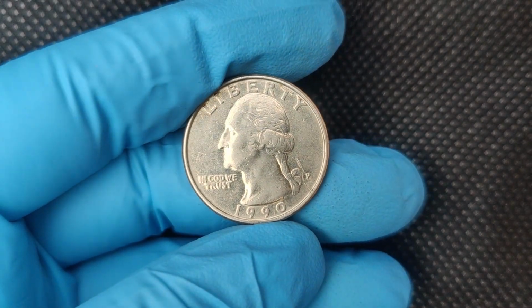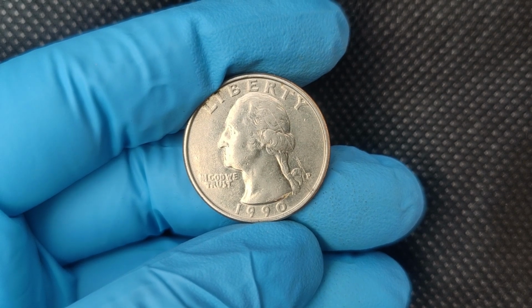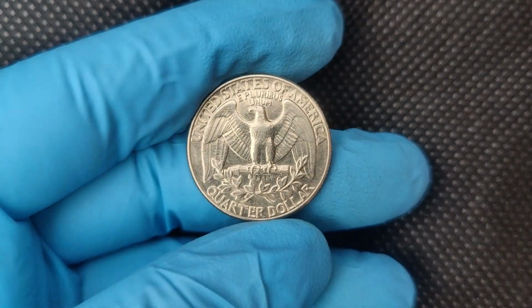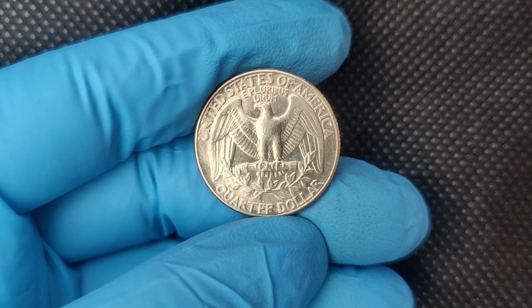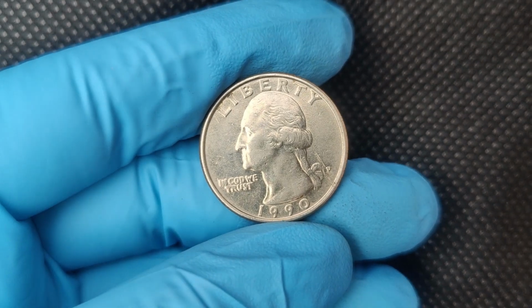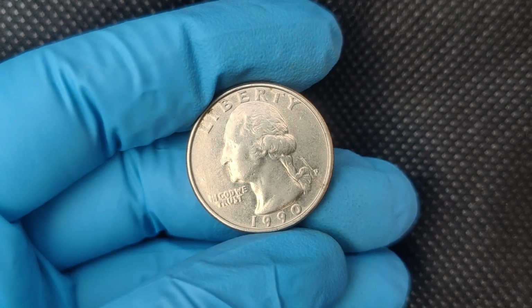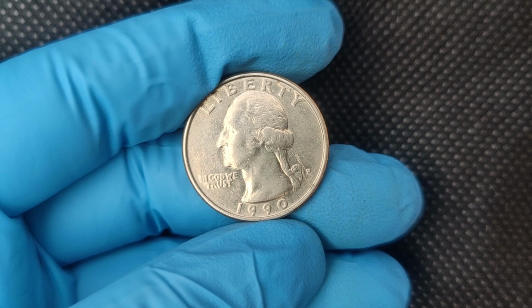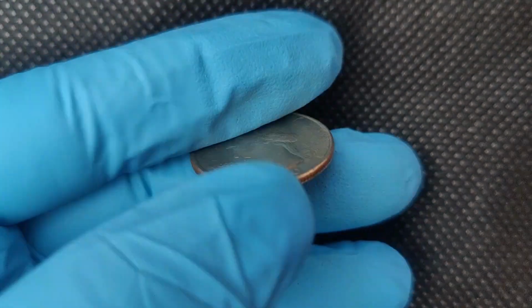Well, the combination of its extreme rarity, the unique minting error, and the demand from collectors drives its price up to these insane levels. So, how can you tell if your 1990 P Washington quarter is the wide AM error coin? It's actually quite simple. Take a good look at the reverse of the coin, particularly the AM in the word America. Normally, the A and M are close together, but on the wide AM error coin, the letters will be noticeably further apart. The space between the A and M should be wider than usual. It might be hard to spot with the naked eye, so I recommend using a magnifying glass or a coin microscope to get a better look.